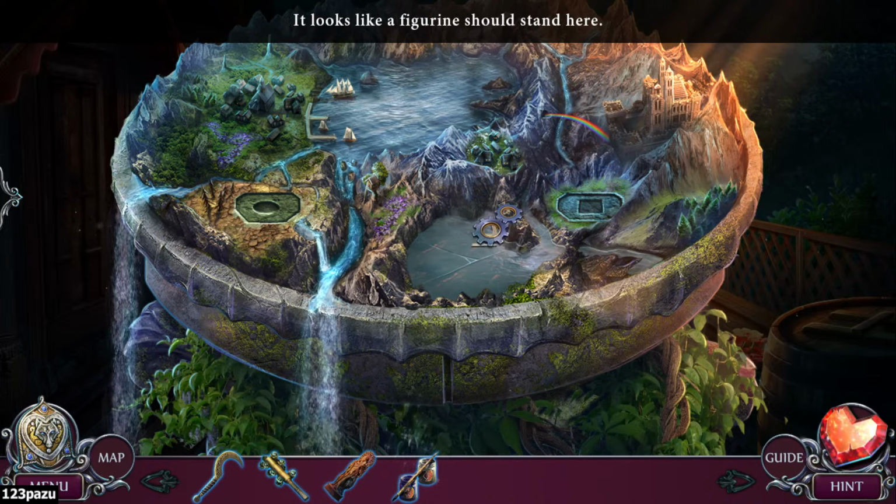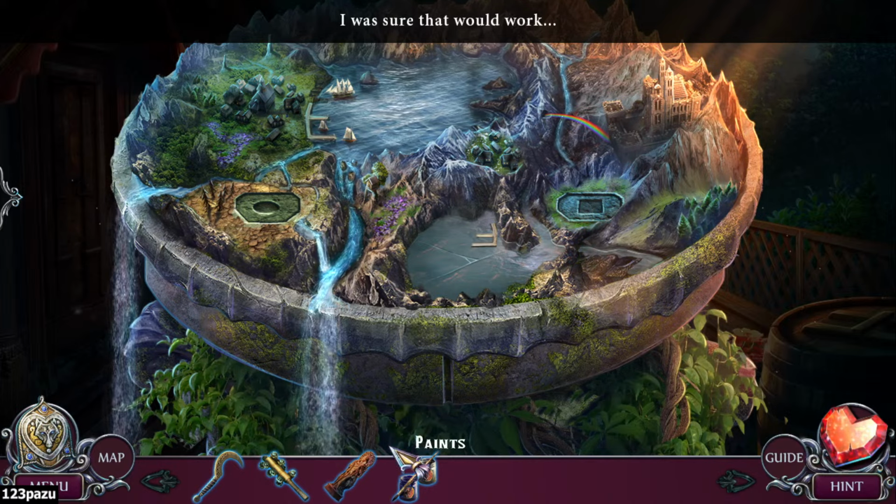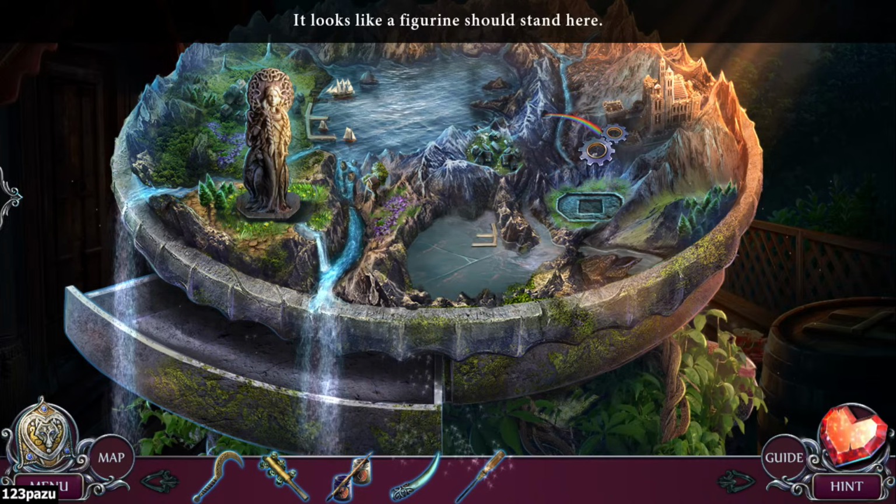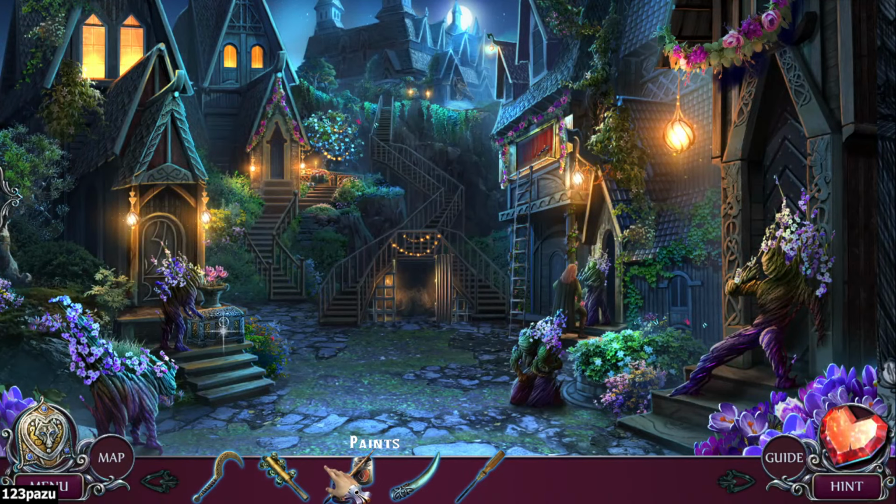And looks like a figurine should stand here. The Frigg figurine. Or this one. Okay, there are two figurines. The Alfheim landscape looks like a magical place. A tusk, chisel, and paints.